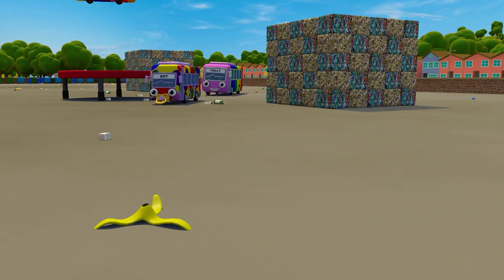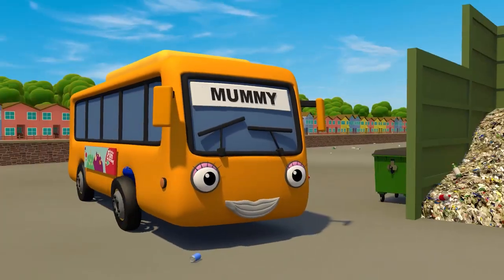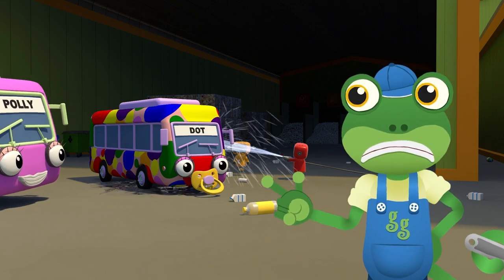Four rainbow buses playing near the trash. One slipped up and had a crash. Mummy called Gecko and Gecko said, "No more buses playing near the trash."